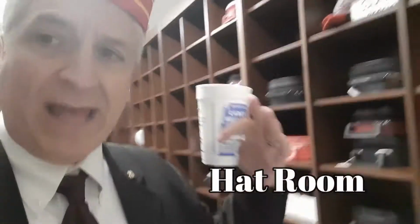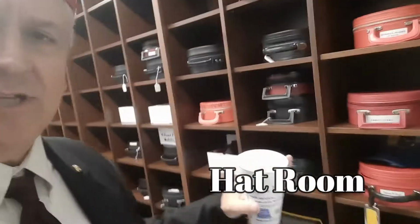From what I gather, there's three other lodges, or 2 lodges, that meet here in this building. This is actually a hat room, so if you got a hat like one of these, you'll get yourself a box that you can carry to the valleys, or you just leave it in one of the cubby holes they have here.